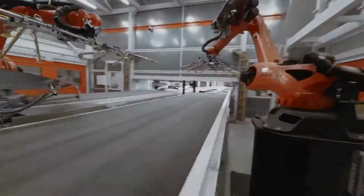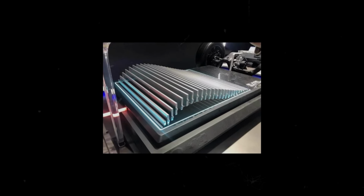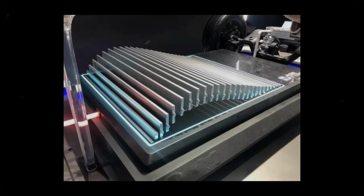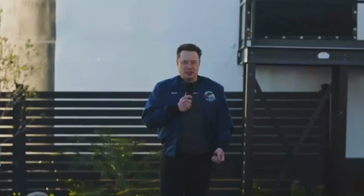They can store energy and release it quickly when we need it most, balancing the power grid and ensuring a constant supply of energy. This advance is crucial to the future of our energy economy, making it increasingly green and sustainable. But the innovations don't stop there.